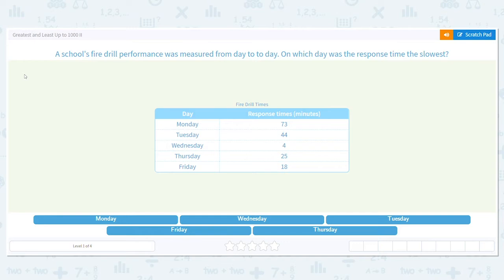So when we're thinking of time, slowest, is that the lowest number or the highest number? Think of a race. If you're racing, do you want to have the slowest time or the fastest time? Right. The slowest times are going to be the ones at the back, at the end. So we need to pick the day that has the greatest number.